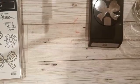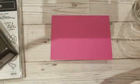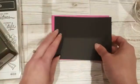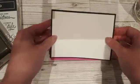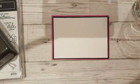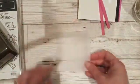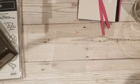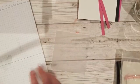Okay, so for this one, this is super simple. So I'm using the Magenta Madness again. So we've got a card base. We've got a layer of black. And we've got a layer of Whisper White. And this is one of my go-to colour combinations, black and white with a pop of colour. That always works. Okay, so now we've got a bit of Magenta Madness ribbon, and then we've got a piece of vellum. So we're going to do some stamping and embossing on vellum. So let me grab my scrap paper.